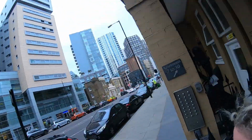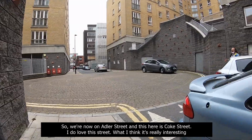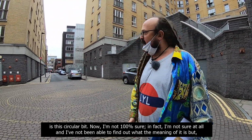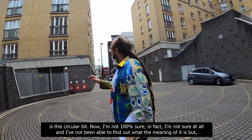I like this. So we're now on Alie Street, and this here is Coke Street. I do love this street. What I think is really interesting is this circular bit. Now, I'm not 100% sure. In fact, I'm not sure at all, and I've not been able to find out what the meaning of it is.